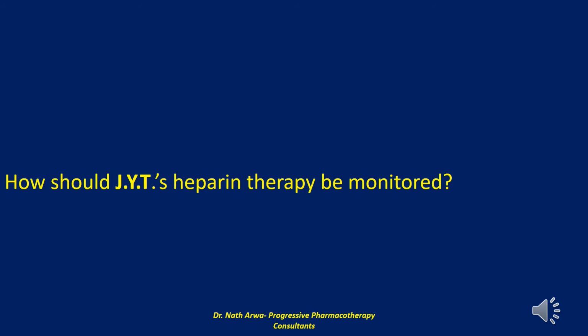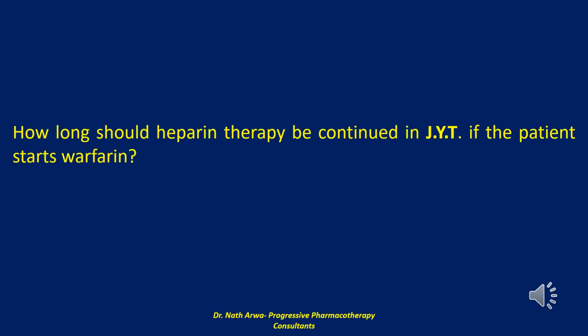Additional monitoring parameters for heparin therapy include evaluation for potential adverse reactions and possible therapeutic failure. The hemoglobin and/or hematocrit and a platelet count should be checked every 1 to 2 days. JYT should be examined for signs of bleeding, as well as for signs and symptoms associated with thrombus extension and pulmonary embolism. Finally, if unusual or unexpected activated partial thromboplastin time results are reported, the clinician should consider the possible influence of solution preparation errors, infusion pump failure, infusion interruption, and administration or charting errors in the assessment of JYT's heparin therapy. The next question reads, how long should heparin therapy be continued in JYT if the patient starts warfarin?